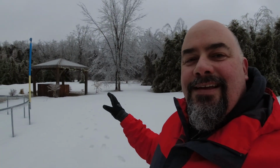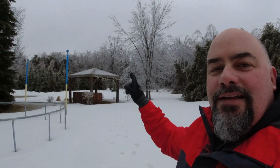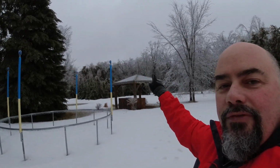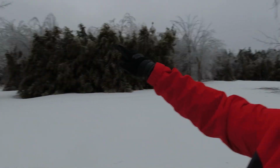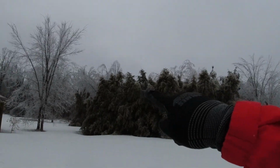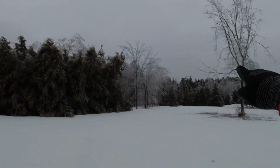You hear that? The tree just fell on the back of the property over there. We do have a walkway. I didn't plow it, but we have a trail that runs the length of the back of the property all the way around the barn.